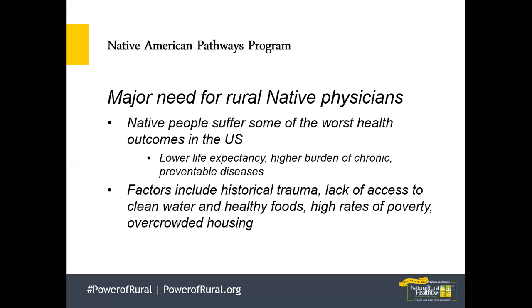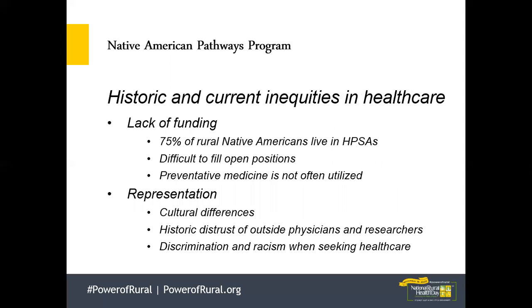And one factor that I really want to focus on for these health disparities is historic and current inequities in healthcare. And one of the reasons for that is lack of funding. There is chronic underfunding of Indigenous healthcare by the federal government. There has been for decades. And the federal government actually does have an obligation to provide healthcare to enrolled tribal members through treaties, which are the supreme law of the land. To give an example, part of that obligation by the federal government for healthcare is an organization called the Indian Health Service, or IHS, which is a federal health program for Native people based on treaty obligations.